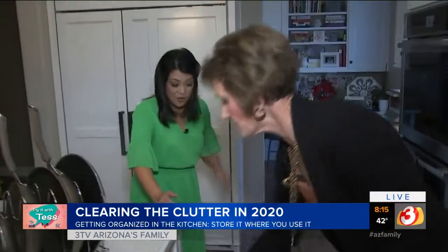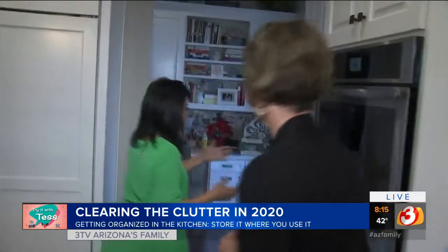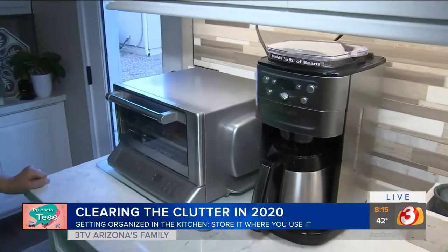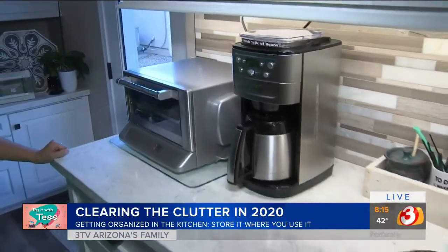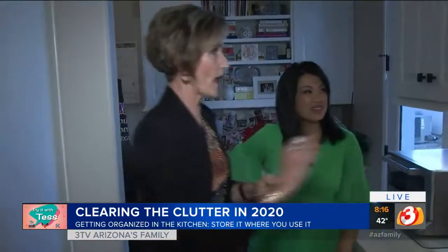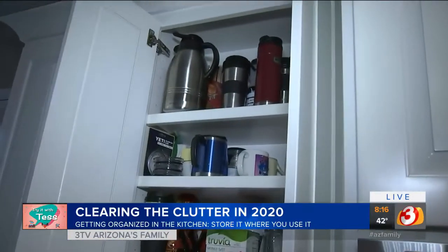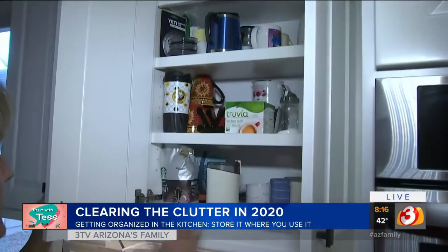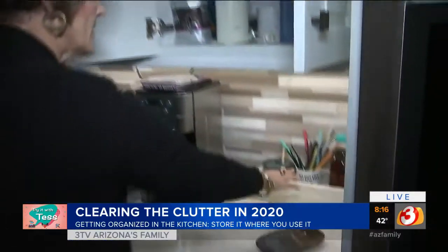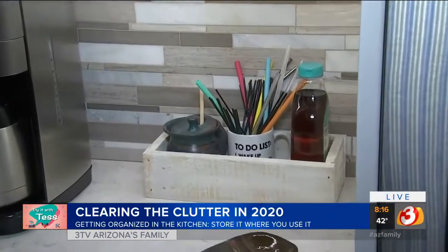Another area you don't think about. Everyone has a coffee maker, whether it's a Keurig or a coffee pot, right? So create a coffee station. As simple as it sounds, when I go and do consultations, they're amazed at the concept of a coffee station. So everything is right here at your fingertips. You've got your coffee, your mugs, your sweeteners, the sugar. She has the straws and the stirrers and the honey. Whatever you need is just right here.